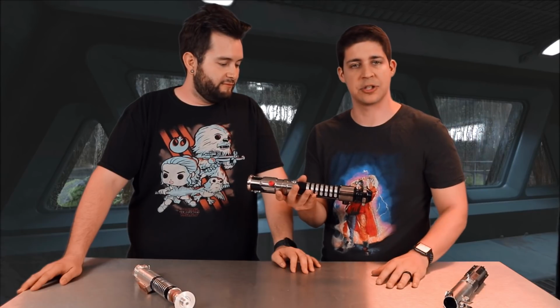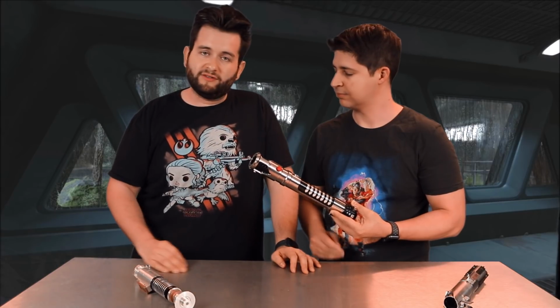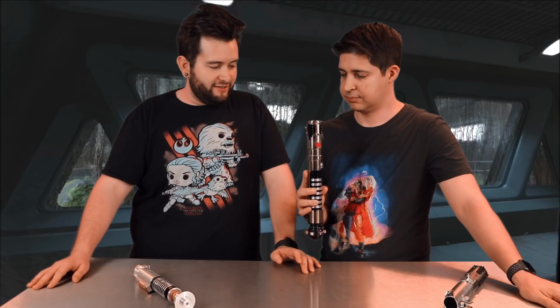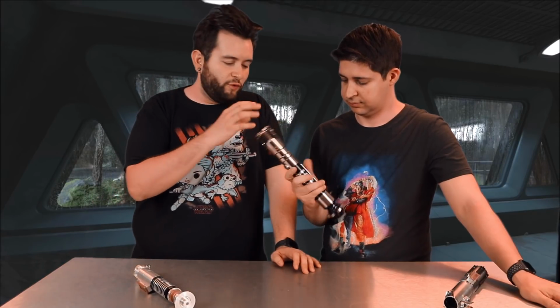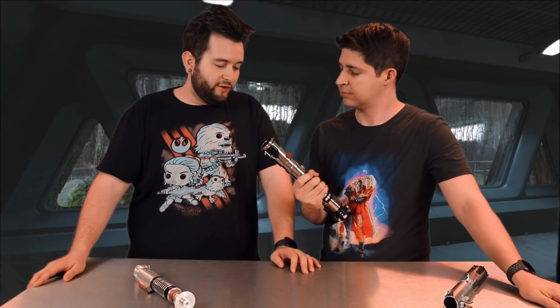I mean, I don't know. It's my favorite lightsaber. Yeah, I agree. In my opinion, this is one of the most beautifully designed lightsabers. The hilt is just incredible. It's so unique, and I think one of the reasons why I like this one is the same reason why I like the Attack of the Clones Anakin one. It's just one that a lot of people forget about. It's one that some people don't even know exists.